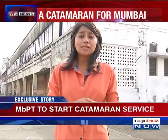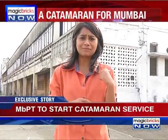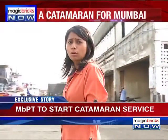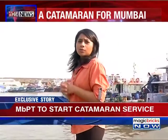The proposed 150 crore iconic terminus building by the MbPT will come up right behind me at Ferry Wharf in place of the Indian Coast Guard. Now, of course, the catamaran service or the roll-on roll-off service will also be started right here at Ferry Wharf all the way to Nerul and Mandwa.